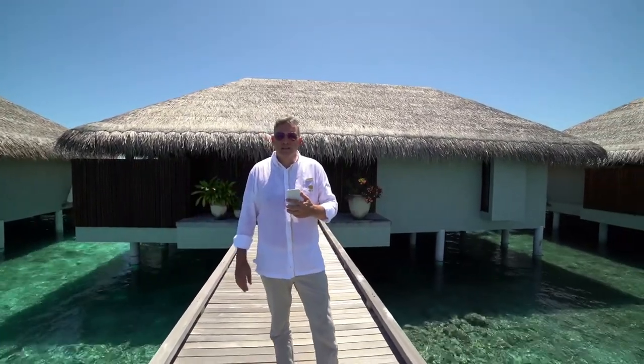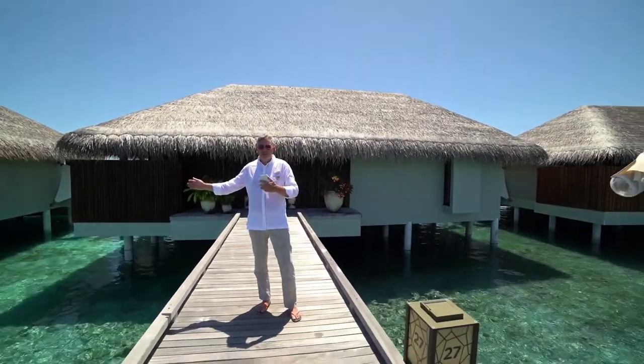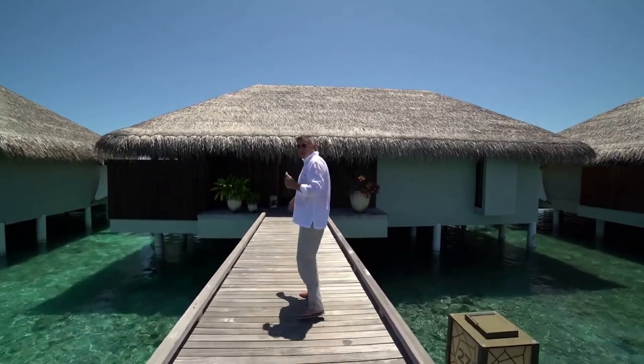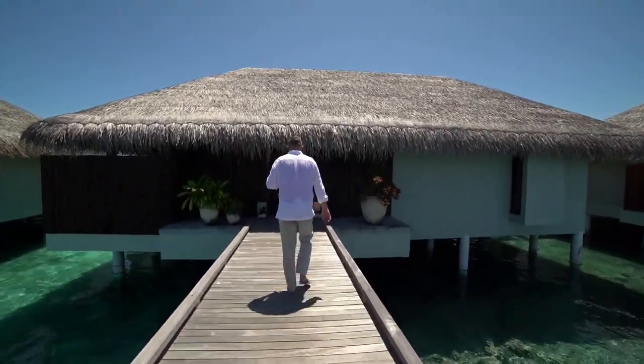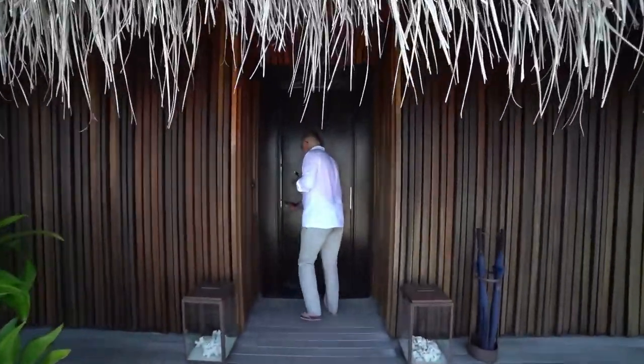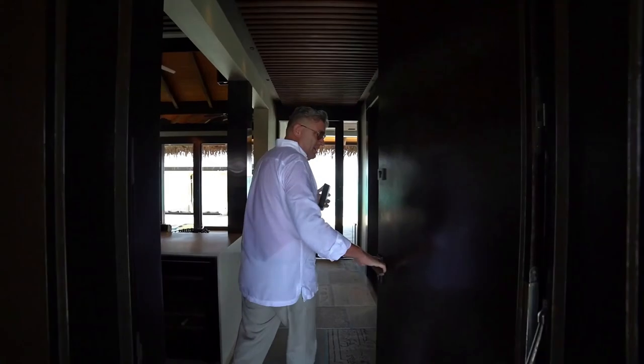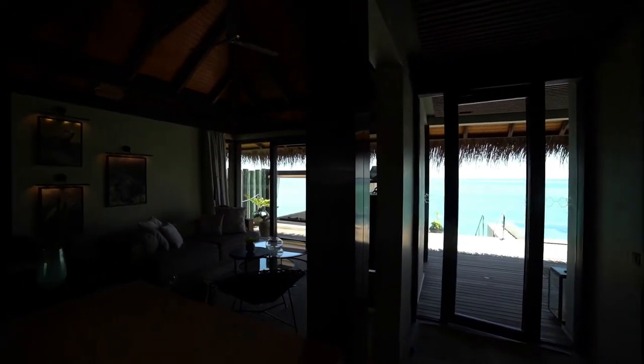Okay, now we arrived at the sunset water pool villas. Yeah, the overwater villas are exactly located that on the one side you have the sunset, on the other side you have the sunrise. Show you inside. Yeah, this is really for me the top of the Maldives, at the overwater pool villas. Of course you have to like it.